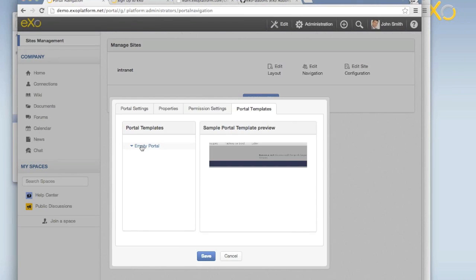Here it comes with an empty portal, but you can also again install extensions like a web accessibility template, Acme templates, website templates, so you can create your own portal and your own website.